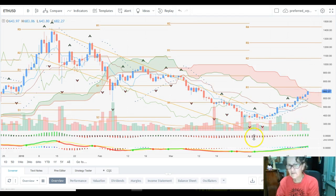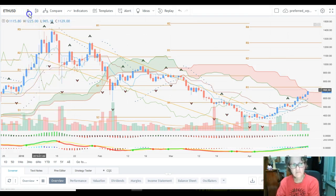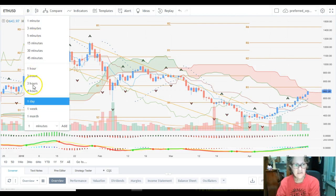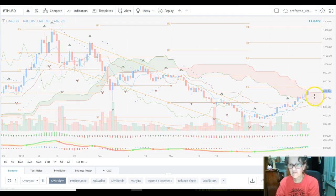Even the volume of Ethereum is not that great compared to other coins. So I'm probably going to be in other coins over and above Ethereum for a long position. I do like, as I said, Bitcoin Gold, so I'm still long that. Let's just go back and have a look at this. I'm very specific about the coins I like to get long or short.